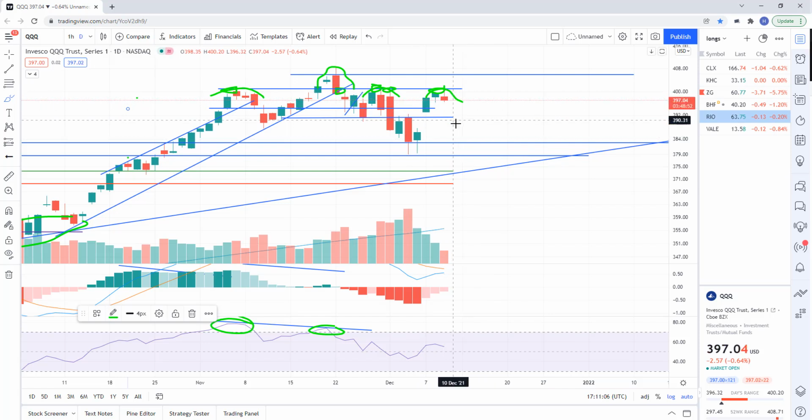But then I would look for this to roll over all the way down to here, about 373, 378, somewhere right in here. Basically, this trend line is what I'm watching, this upward trend line. And so a run down and hit that trend line would be the short-term trade that I'm eyeballing.